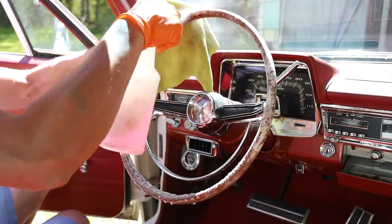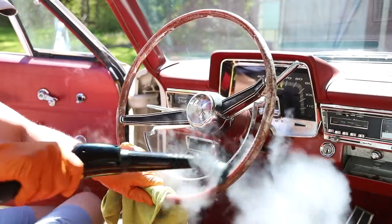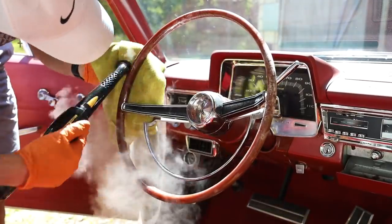Guys, if you watch our videos, you already know we've done quite a few moldy cars. Never ever have I seen one with a steering wheel like this, ever. Like, completely covered. It was white when we started, and the entire color of the steering wheel changes by the end.